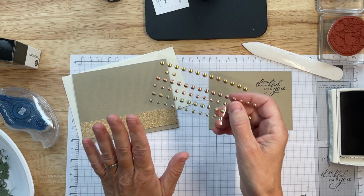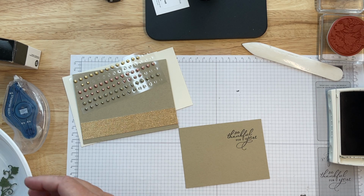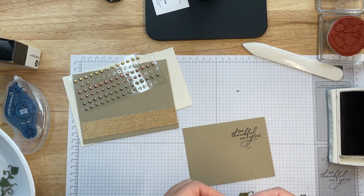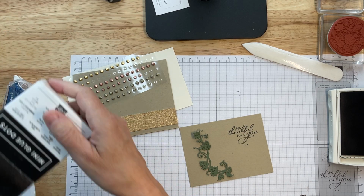All right, so we have our base. Now we have to do some building on here. So we're going to start with our vines. And I'm going to take this little corner guy here, and I'm going to use, that one got bent a little bit. I bent him. I'm going to use glue dots to put this down.